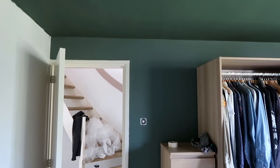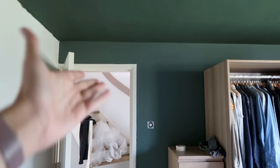The ceiling is now dark green. And I absolutely love it. There it is next to the wall color. And there it is next to the wallpaper, which we're also going to finish soon, now that we have finally painted the ceiling.